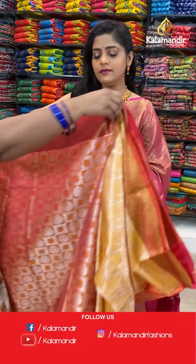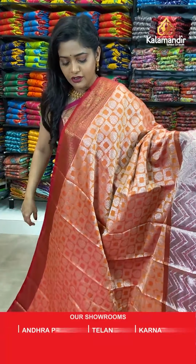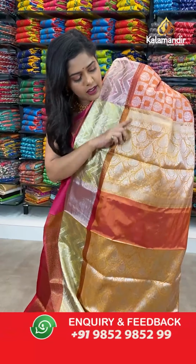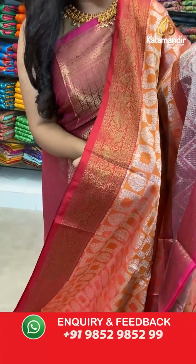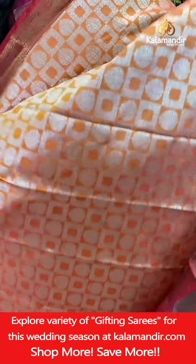So we have here orange color sari coming up, and this sari is in the combination of dark pink here, and then we have yellow color pallu. Also on the body side you'll find pink color on one side of the border and the other side you'll find magenta color. So combination very nice, three colors on the body.